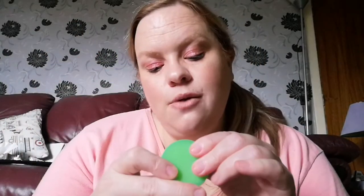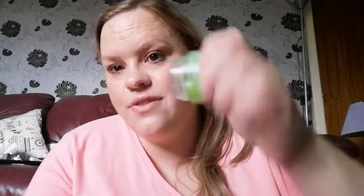And then the last thing is this Laneige, which I got from the Yes Style website. This is a Korean brand, and this is the lip sleeping mask in the flavor apple lime. Smells divine. Looks like this. Now, I put this on every single night, sometimes even two or three times by the time I finish reading my book in bed before I go to sleep.